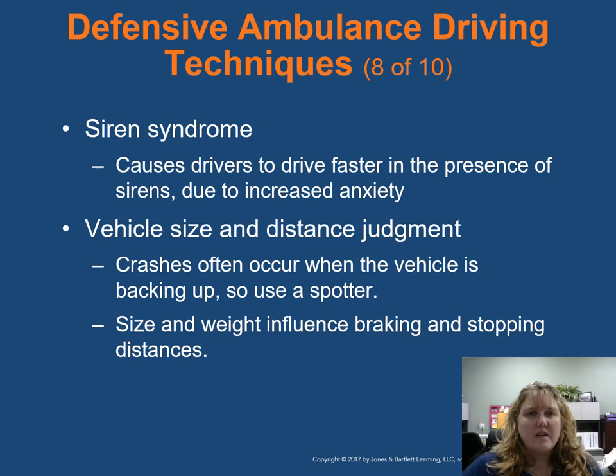Siren syndrome is a thing where, as a new EMS person, you start using that siren and the lights, you actually want to drive faster, and it's because you have that increase in anxiety. Just remember that you are prone to that, especially when you first start out. And siren syndrome can hit even experienced, very long time running EMTs and paramedics alike if they have a call that's pretty critical. So if it's an injury to another healthcare worker or another EMS professional that maybe you know, and you're responding to that call, you may have siren syndrome where you want to drive faster. Or if you have a child that's injured or sick, you may try to drive faster with those calls. Just remember, that's your anxiety talking.